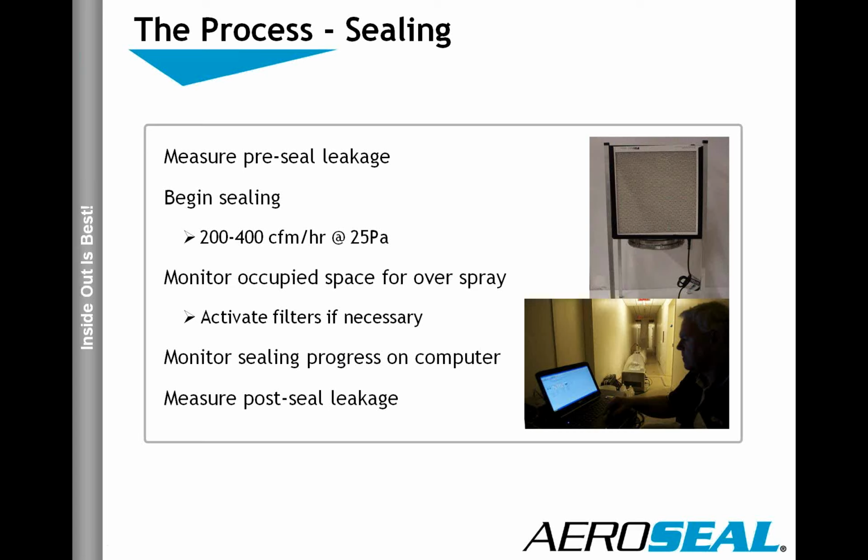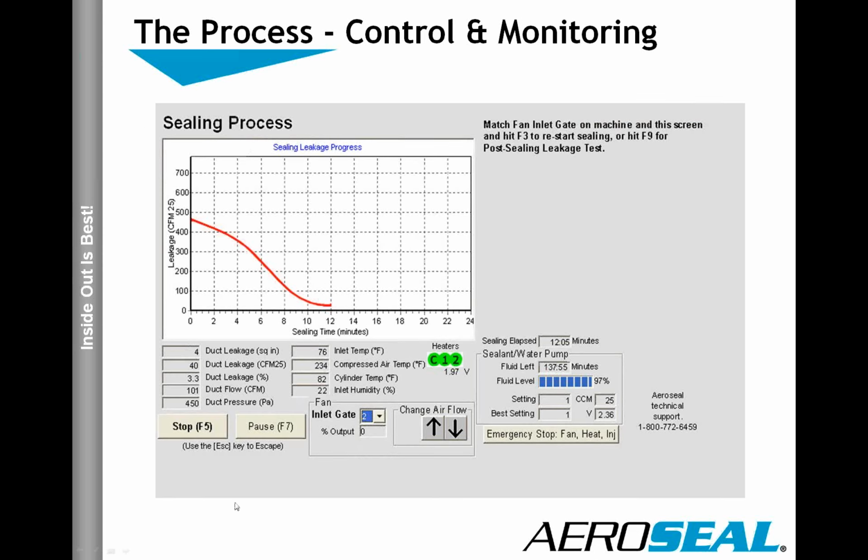First you'll smell it, as Matt stated, and then you will see it. And it looks like whispers of smoke, and all you do is just scrub it out. So you monitor the sealing progress on the computer. You monitor it during the sealing process in the spaces, and then we do a post-seal leakage test.